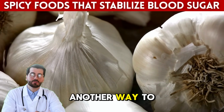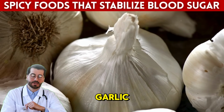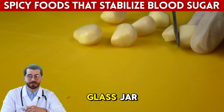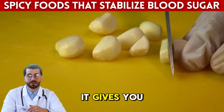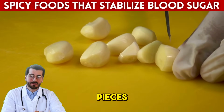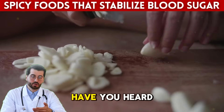Garlic oil is another way to go. You can make your own by gently warming olive oil with sliced garlic, then straining and storing in a glass jar. Use it as a dressing or drizzle it over cooked food. It gives you the benefit of garlic without chewing pieces. Some people even rub garlic oil on their joints for comfort. Have you heard of that before?